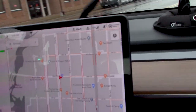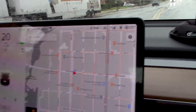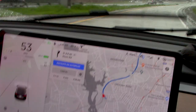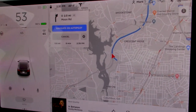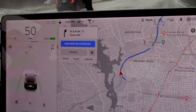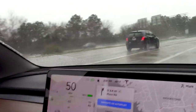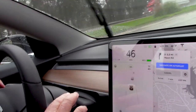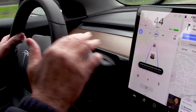So what's the quickest way I can get to a highway? Probably through Phoenix City is the fastest way. Navigate on autopilot. It means as soon as I turn the autopilot on, it's going to change lanes and do everything for me. So I can just turn the autopilot on by going bink, bink.